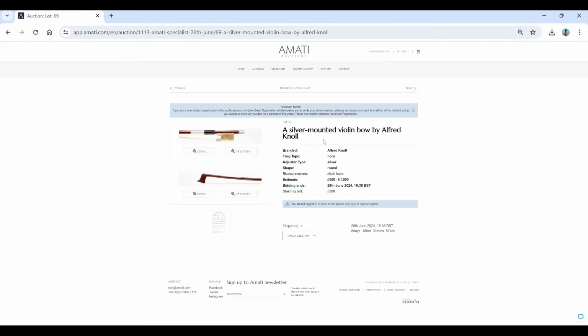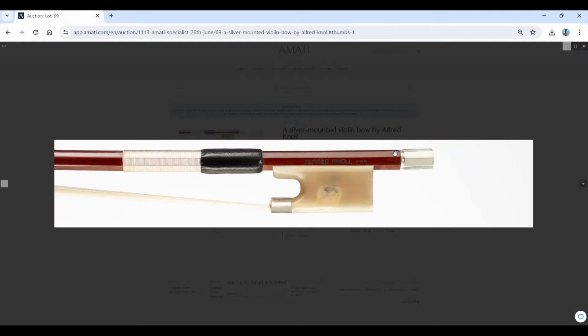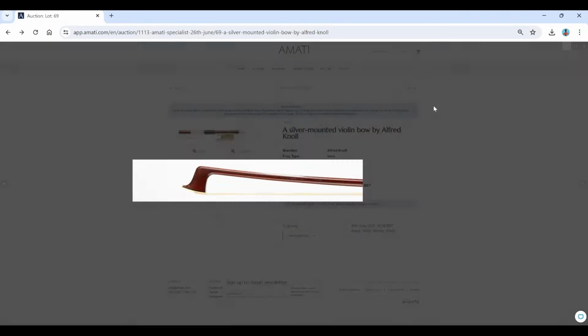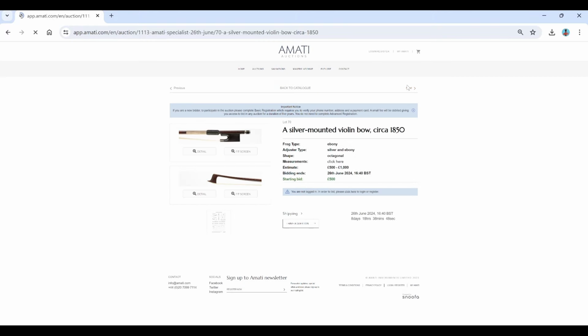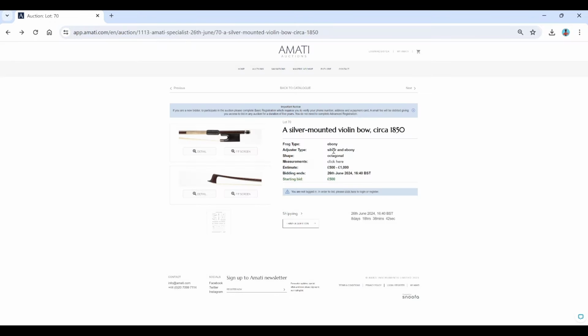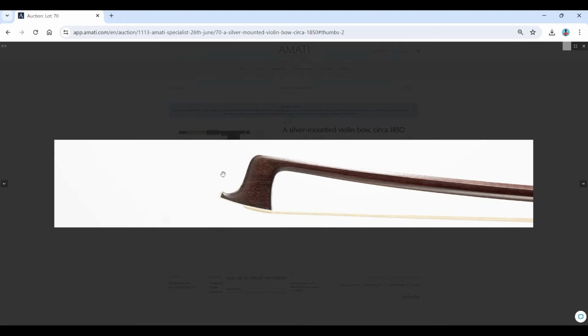A silver mounted violin bow by Alfred Knoll. Kind of horn frog on that one. That's kind of curious. Silver mounted violin bow, circa 1850. That's a nice looking bow. Interesting frog. 500 to 1000.